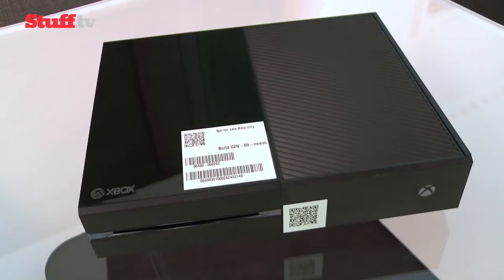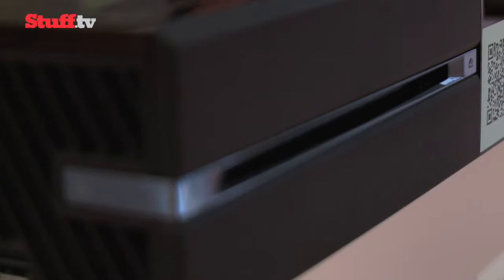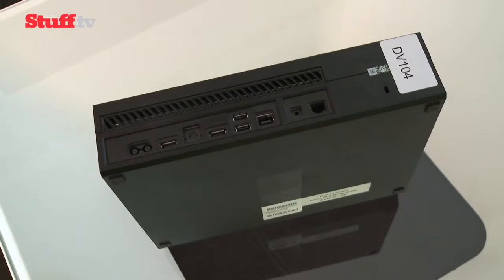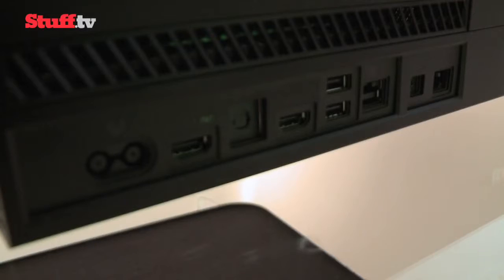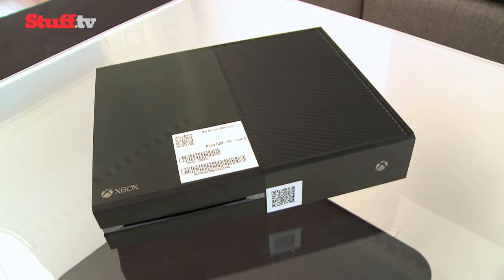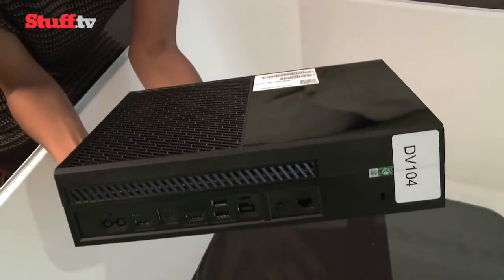Now the polished, minimalist front contains only a disk drive that replaces the flimsy disc of the Xbox 360. But the good news is that it now plays nice with Blu-ray discs. Flip it round and you'll discover 8 ports, including USB 3.0, Ethernet and HDMI in and out ports. Now live TV is something that will be available through HDMI pass-through technology, which allows you to plug in a set-top box to your Xbox One. So gone are the days of switching inputs to flip between video games and TV.